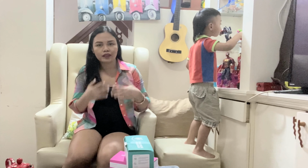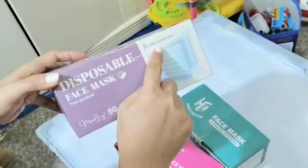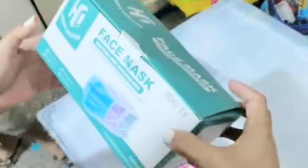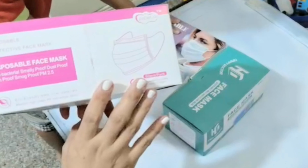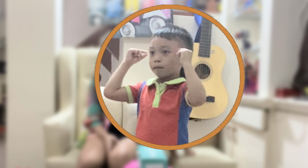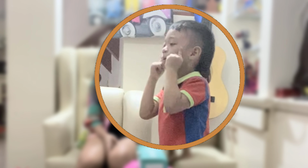Okay, we have the need to wear masks even if nasa loob kami ng house. Kailangan naming mag-wear ng mask in order to protect each other, lalo na ang ating mga kids. Lately kasi, nagkakaroon kami ng on and off na sipon, ubo dito sa house, headache, on and off si Kuya Seti din. There, masakit. Going from here to here.